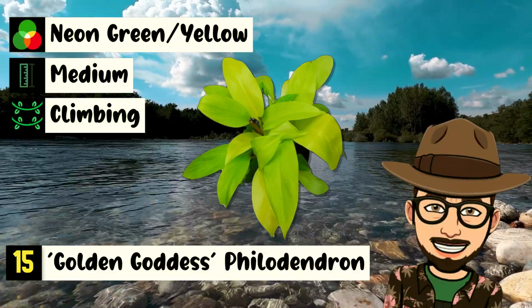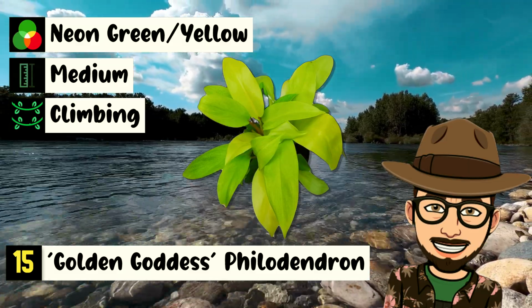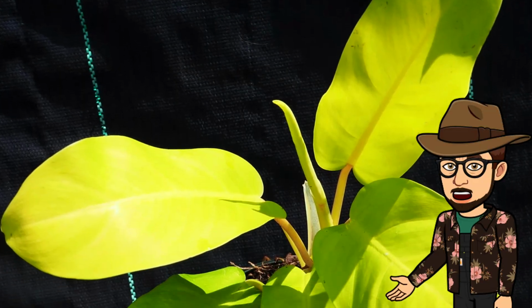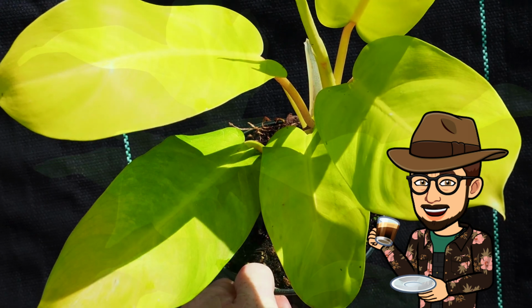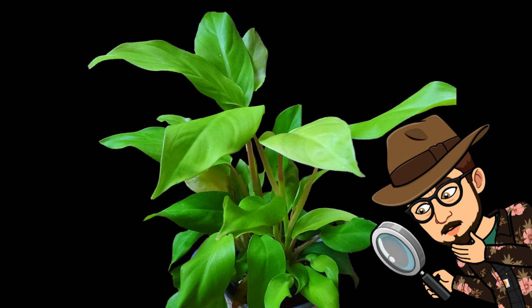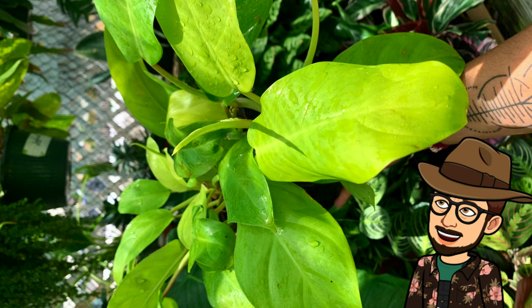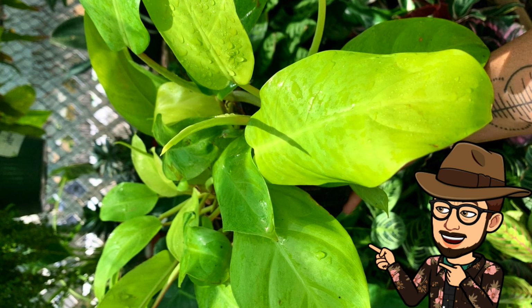The Philodendron Malay Gold, also known as the Golden Goddess Philodendron, is frequently mistaken for the Heartleaf lemon-lime cultivar, which shares a similar name. The key difference between the two is the growth habit and leaf size. The Golden Goddess Philodendron grows upwards, whereas the Heartleaf lemon-lime cultivar is a vining plant. Additionally, the leaves of the Golden Goddess Philodendron are larger than those of the lemon-lime Heartleaf cultivar.